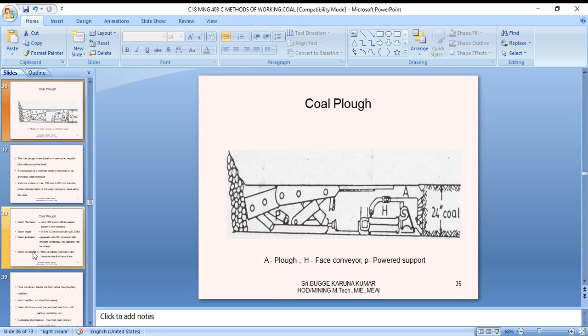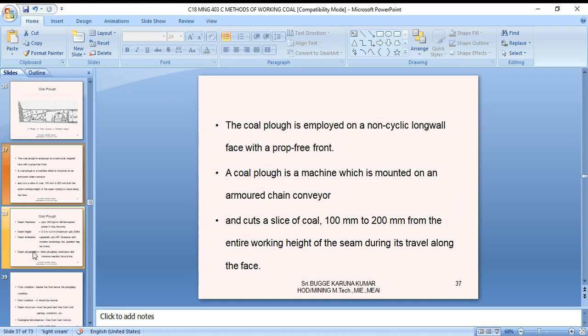Coal plough, face conveyor, power supports. The coal plough is moved on a non-cyclic longwall face with the prop-free front. A coal plough is a machine which is mounted on an armored chain conveyor and cuts a slice of coal 100 mm to 200 mm from the entire working height of the seam during its travel along the face.